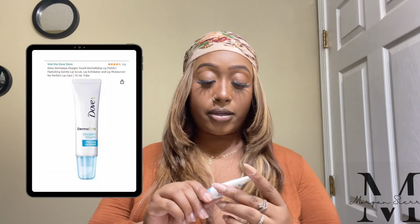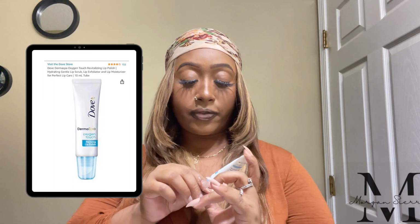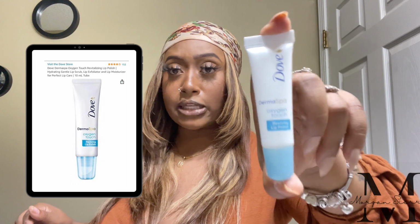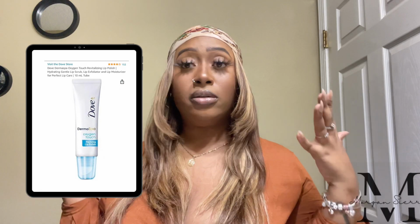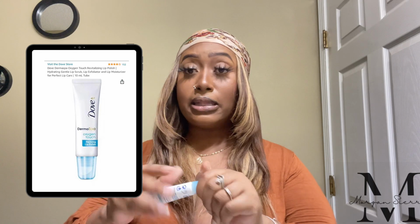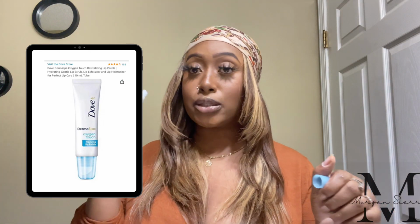All right, so still on lips, I got this Dove Derma Spa Oxygen Touch. It is a reviving lip polish. I was real excited to try this because I never knew Dove made lip products. Dove made everything. And if you know, you know, Dove is one of the best brands there is. So I had to get on this. And it's kind of like a lip gloss, kind of. It's like a Carmex tube.